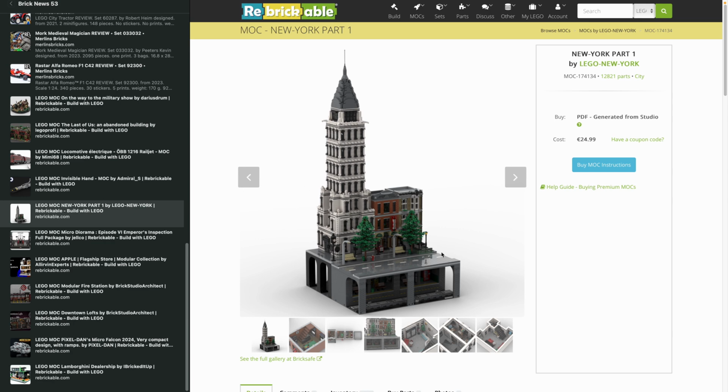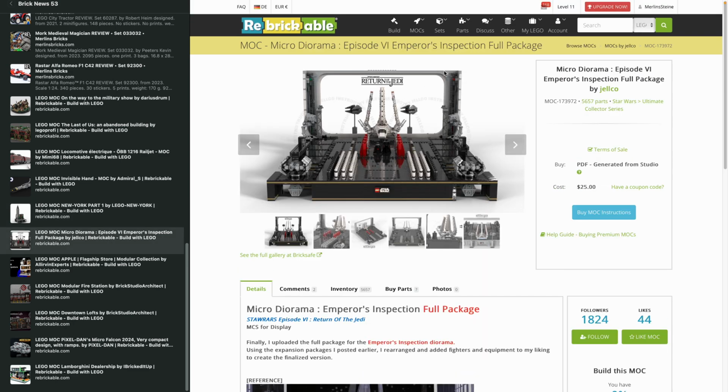But I do believe that this entire concept of having something below and underground is really amazing. With that, moving on to another amazing micro diorama for Star Wars by Jelko.